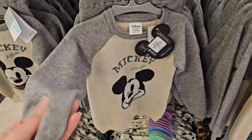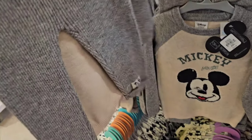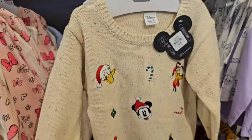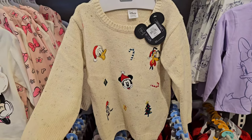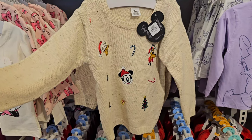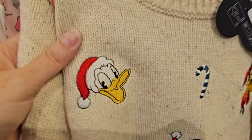This is for babies. This is like a thicker material. Look how stinking cute this one is. This one's adorable. I need this in adult sizing like yesterday. This I would rock. $14. This is for babies and toddlers.